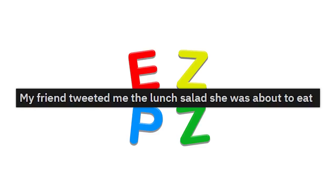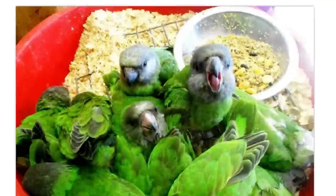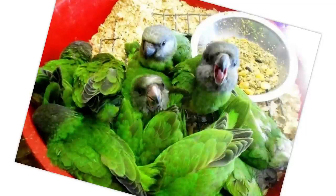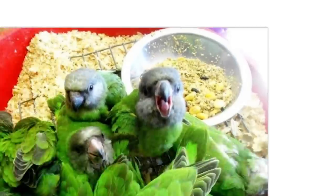My friend tweeted me the lunch salad she was about to eat. Hey, that's a pretty good looking salad. Looks like you could do some vinaigrette on those, but otherwise, got some nice greens, some yellows on the other side. Hell yeah.